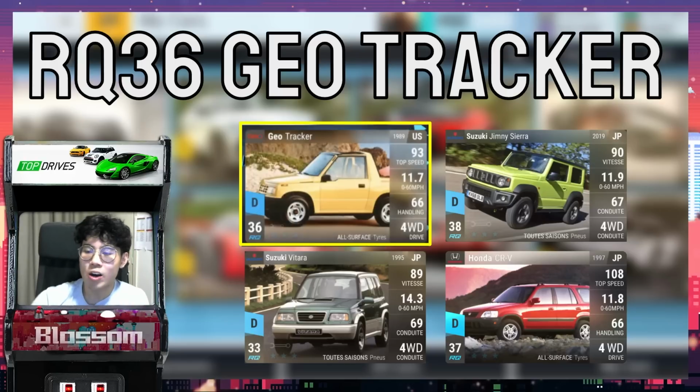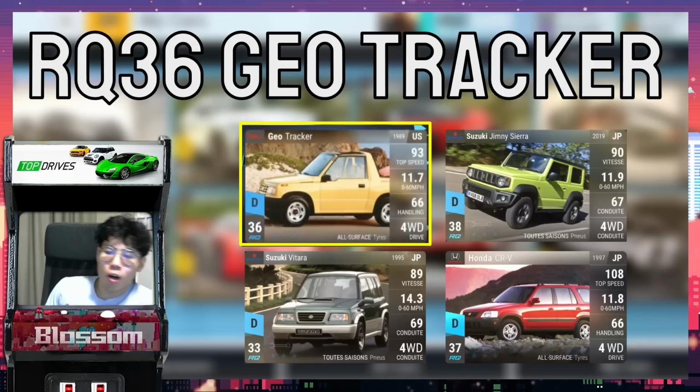Where do I see this? Now, the Geo Tracker takes the light weightiness of the Suzuki Vitara. I mean, they are more or less almost the same car. It takes the low 0 to 60 of a Honda CRV or a Suzuki Jimny, and then it takes the handling once again from the Suzuki Jimny or the Honda CRV. So right off the bat, I think that the Geo Tracker is a pretty decent car. I would say that the main thing about it is that it's going to be very, very light. We need to assume it's very, very light, and it has a low 0 to 60. You compare it to the Suzuki Jimny Sierra, it actually has a lower 0 to 60 than a car that is 2 RQ higher than it. So that's impressive, to be fair.